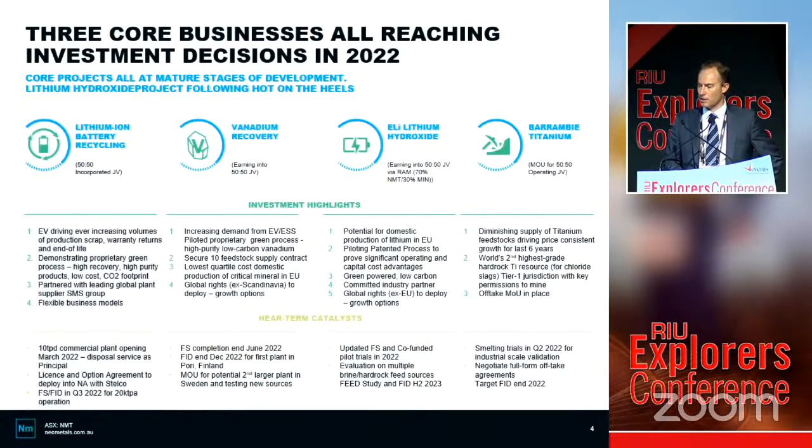So this is the raft of projects. Essentially, they are all partnered. They're all being co-funded through two investment decisions. Three of those decisions are happening this financial year and one in 2023. Moving left to right, lithium battery recycling, I'll talk more about that, but that's essentially a technology which we've advanced. We're progressing that towards commercialization in Germany. Vanadium recovery, that likewise is a technology that Neometals has developed. We've partnered. It's based on extracting vanadium out of steel waste in Scandinavia.